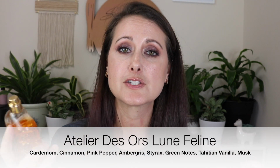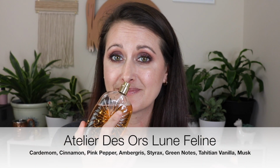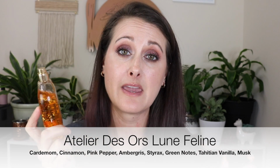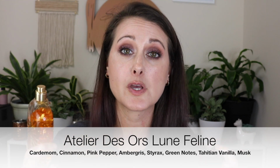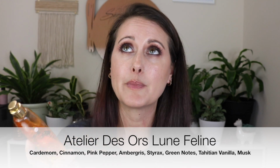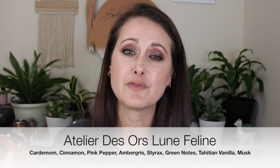This is beautiful. This is a super warm, very cardamom heavy vanilla. I adore this fragrance so much. This is another one that I would say is not safe. The cardamom is so heavy in this that it almost has that kind of burning rubber smell. Oh my gosh, but I love it so, so much. And I think that if you like spiced vanilla type fragrances, you would probably really like it. I was so lucky to have found this on one of the Canadian websites for like $140. I was so happy. But anyways, that is Atelier d'Ors, Lune Feline.